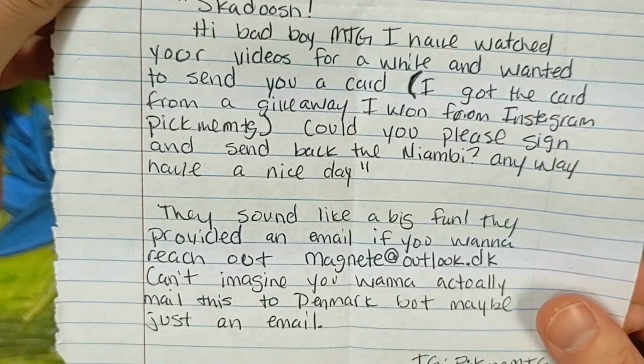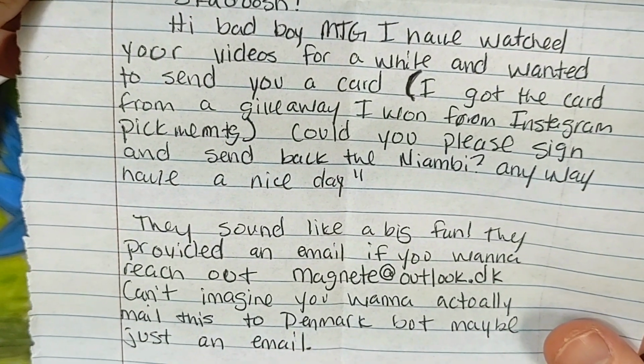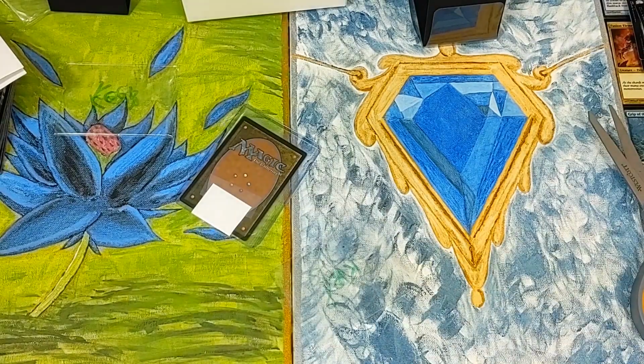They sound like a big fan. Okay. They provided an email. Oh, I get it. Okay, reach out. Can't imagine you want to actually mail this to Denmark, but maybe just an email. I'll figure it out. We'll make sense of it. Kind of weird how it ended up in my hands, but yeah.